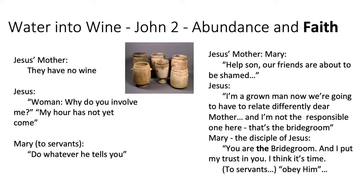And so what's going on here? This is just quite funny. And so she comes to him, and again, she's just called Jesus' mother in the text, and we know her name is Mary, yeah, Mary, the mother of Jesus.